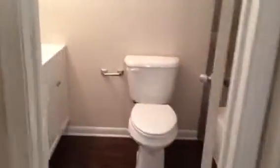This is bedroom one. Bedroom two. Bedroom three. And bedroom three shares a door with the bathroom. And then we have a tile tub enclosure.